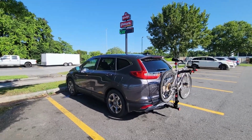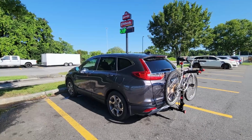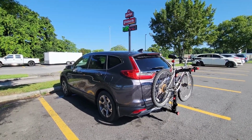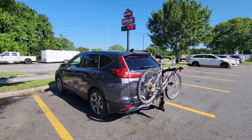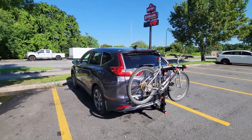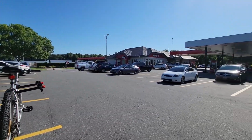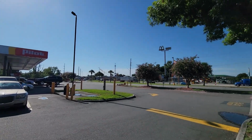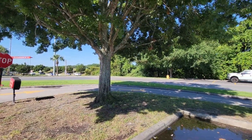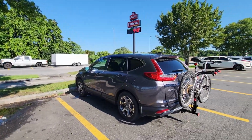Alright, here's another shot. This is where I parked last night, the Pilot Flying J. This is my car, Honda CR-V. Been traveling the last 3 weeks. Got my bike with me. So I was right here near the end. Didn't park there because it looked like it could sort of fill up with water. It did rain last night, pretty hard. But anyway, this is the area, parking lot. You can see the Pilot Flying J there, and this is where I'm at. Great evening, no issues at all. Pulled in, went in the store, bought something to eat, went to sleep.